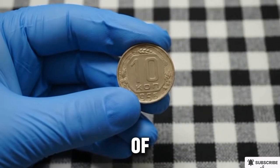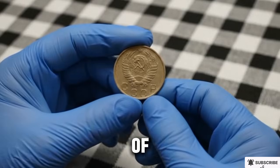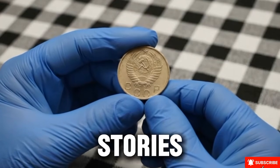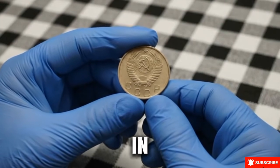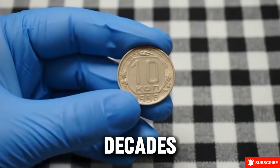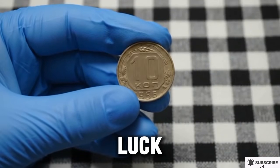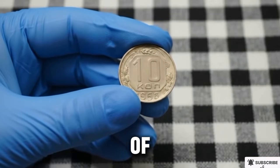It carries the weight of history, the economic challenges of post-war Russia, the artistry of mid-20th century minting, and the stories of everyday people who once used it in their daily lives. And now, decades later, it has transformed from a simple piece of currency into a symbol of luck, foresight, and the enduring allure of rare collectibles.